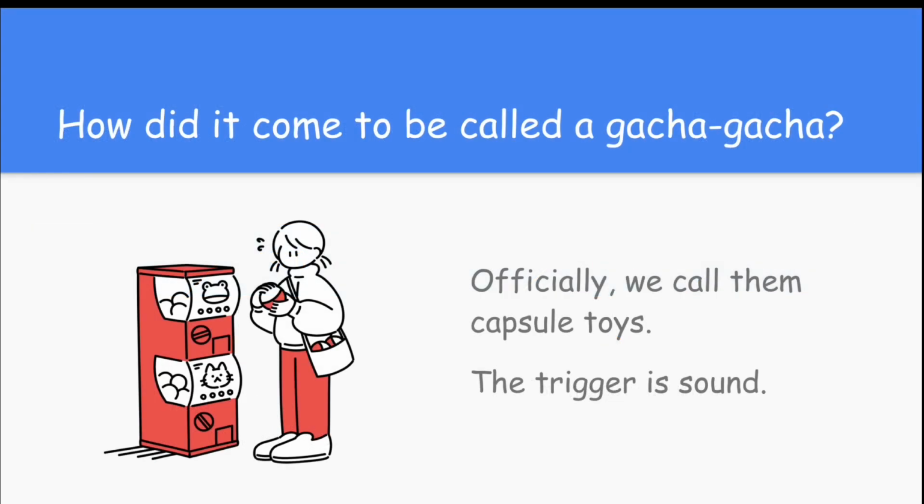Why do we call it gacha gacha? Officially, it is called a capsule toy. Nowadays, it is often called gacha gacha, but originally each manufacturer had its own name for it. The Latin sound when the handle is turned and the capsules that come out when the handle is popped led children to call it gacha gacha or gashapon.